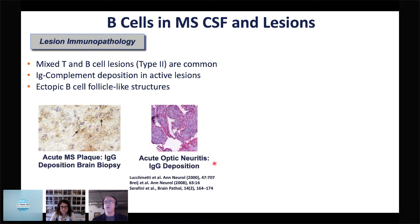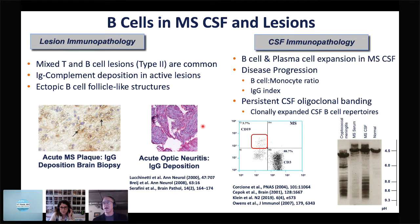There's always been abundant evidence supporting a role for B cells driving MS disease activity. Type 2 MS lesions are the most common observed in tissue pathology, and there are ectopic B cell follicles overlying cortical demyelinating lesions. IgG and complement deposition are observed in active lesions, and you can see IgG deposition evident in this case of acute optic neuritis on histopathology, as well as in acute MS plaque. In the CSF of MS patients, there is clonal expansion of B and plasma cells, accompanied by persistent oligoclonal banding, a pathognomonic feature of multiple sclerosis, but not ideally specific. And importantly, both elevated B cells and an elevated IgG index have correlated with disease progression.